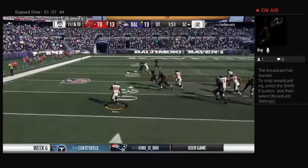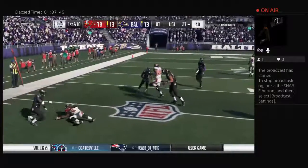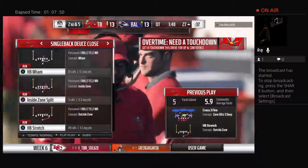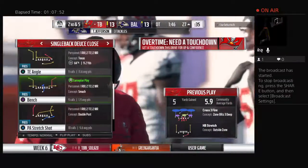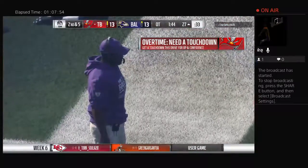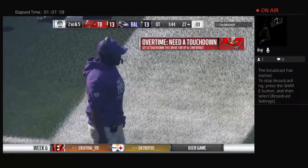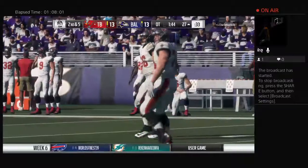And now here's a carry heading left. And he's going to fight his way forward here for a modest gain. 5 yards is the tally on 1st down. That brings up 2nd and 5. That's a strong pickup right there on 1st down. And as this drive goes on, we're seeing an offensive line and running game imposing its will.